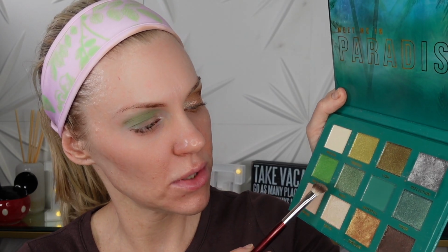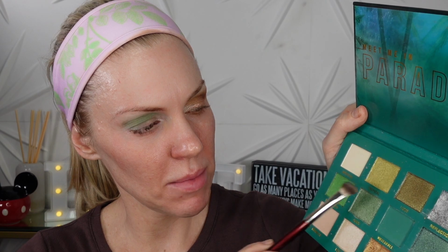Okay, I'm going to try and go in with River. My goal is going to be to use these shades here, and maybe the tropical one, but those 3 shades to get a full green look. I don't know if River's going to be dark enough against the Waterfall, but we're going to try it out. So again, I'm going in with the BK Beauty 205, just on the outer corner, and yeah, it is enough of a difference where it's subtle, but it does give a little bit of depth.